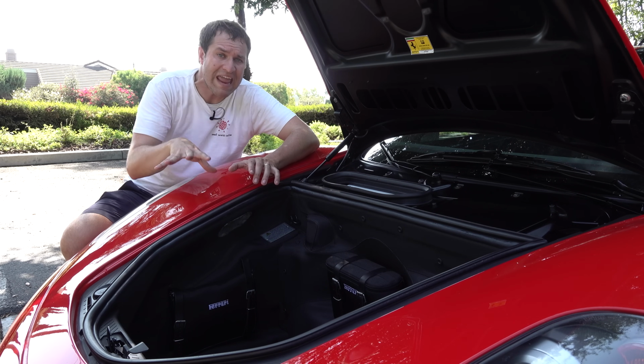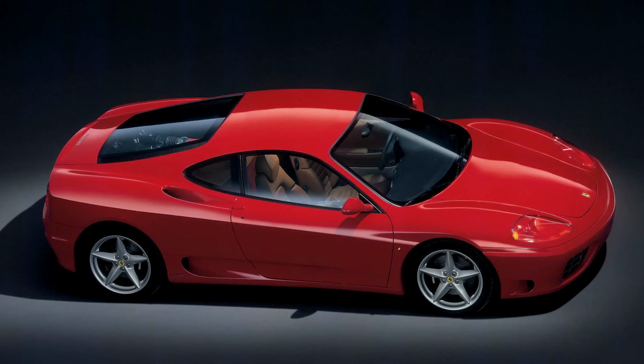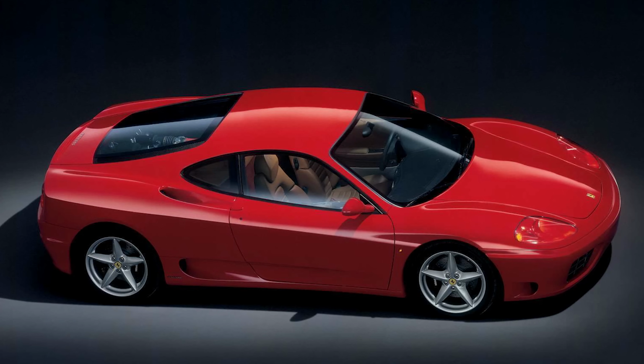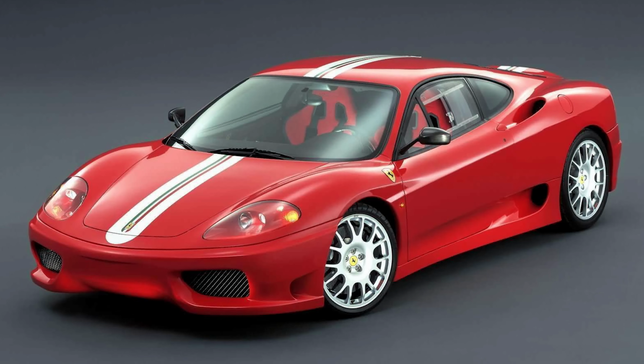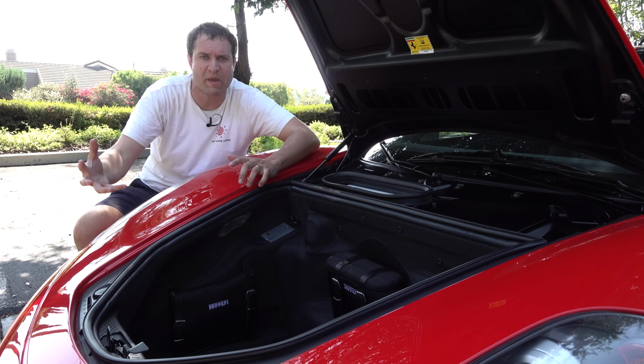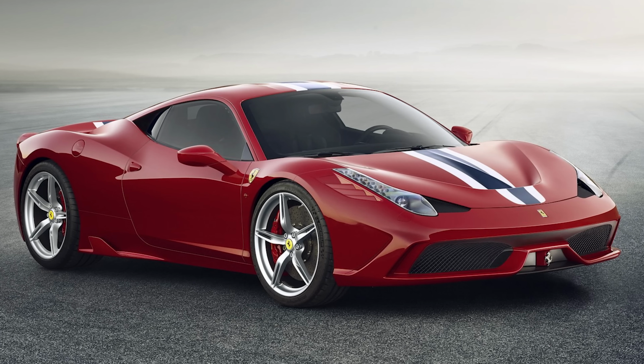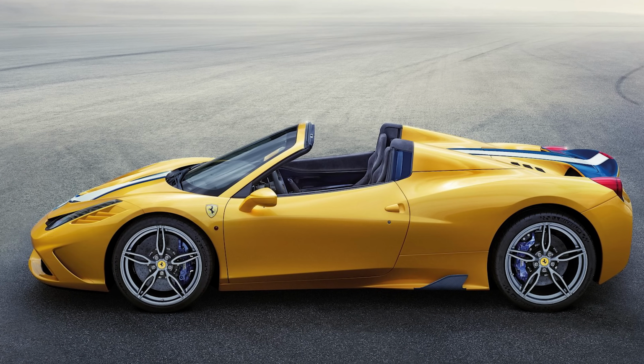Now, that was a change compared to the 360, the predecessor to the 430, which also offered a high-performance version called the Challenge Stradale, but that was only available as a coupe. In the 430, they expanded it to a convertible, and then it became the 458 Speciale and the Speciale Aperta, and it's a tradition that continues today.